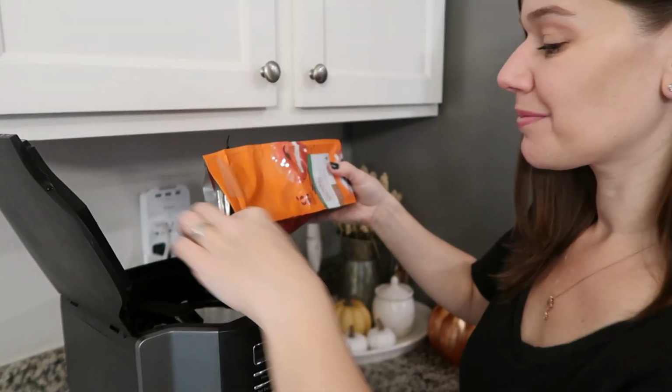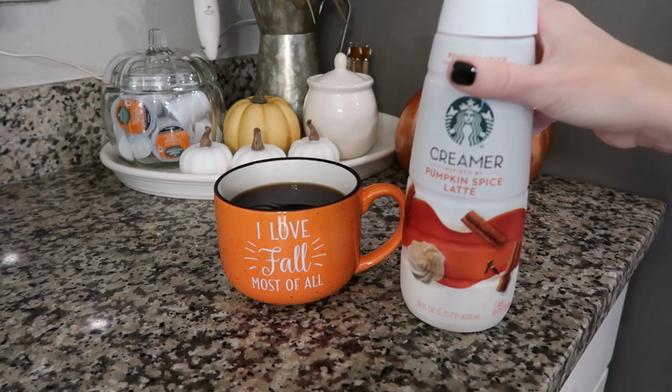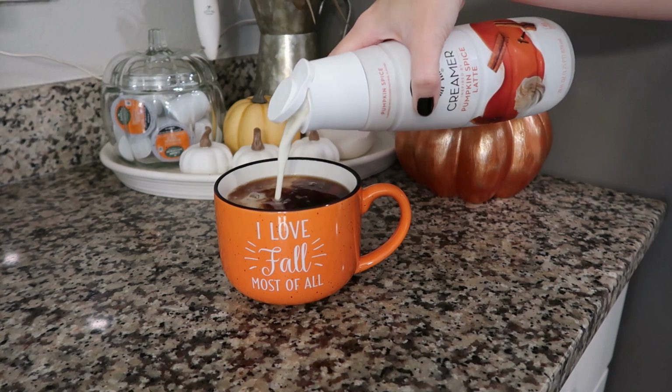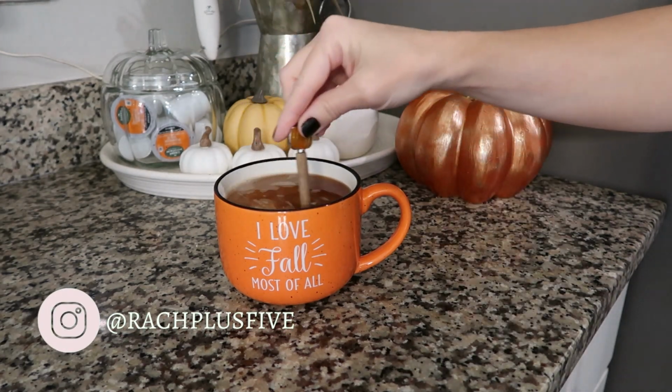I'm gonna start this with a nice cup of pumpkin coffee. For home coffees, I like them to be warm, but if I buy them out somewhere, I do prefer an iced coffee. I don't really understand the difference between the two for me, but that's just how I go.